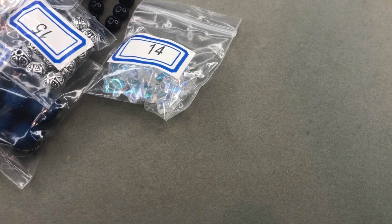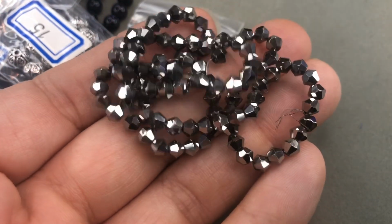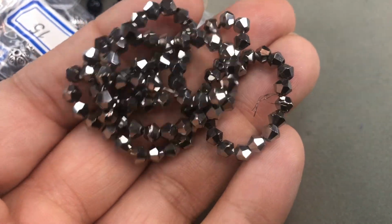Number 17, a 14-inch strand, 4mm of their crystal bicones that they usually send every month. These are very sparkly too. I like these.